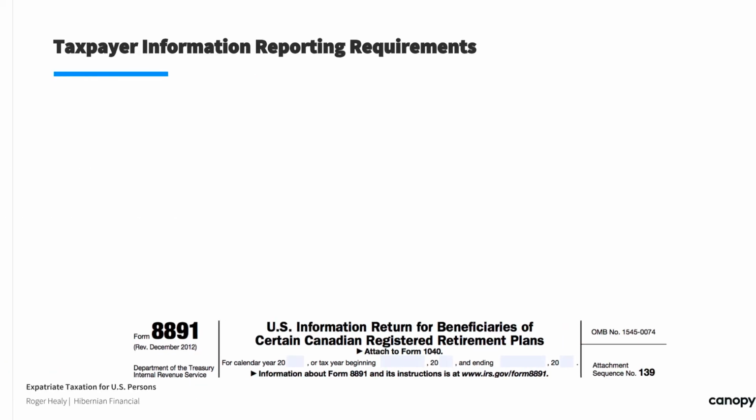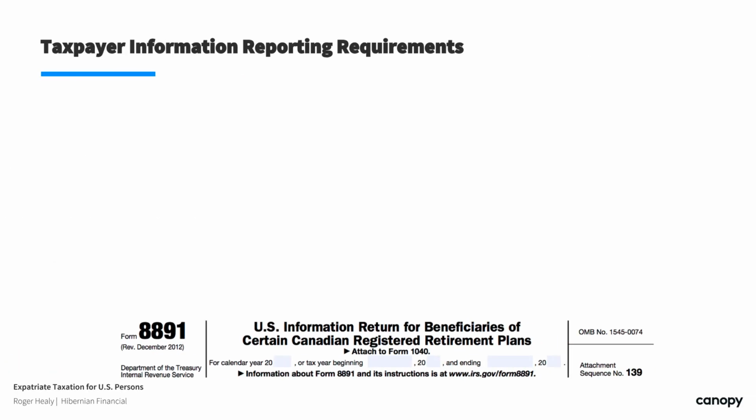Now, one of the most important things about both of those requirements, but particularly the FBAR requirements, is the penalty for failure to disclose an account on your FBAR form can be 50% of the value of the account that wasn't disclosed for each year in which it wasn't disclosed without limitation. So you can see you could quickly wipe out the value of the account in only 2 years and be in extreme financial difficulty in a third or later year.